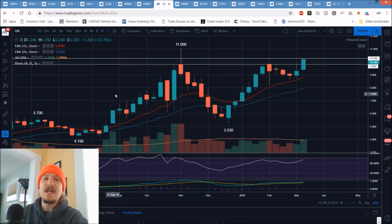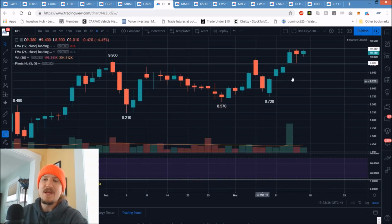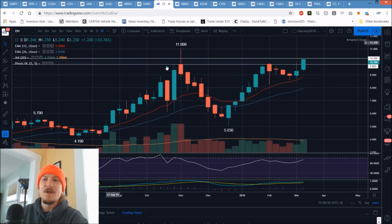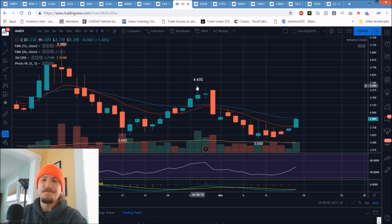So the early indication will be, can we break these tightening daily inside bars bullish? And what is the volume going to look like behind that bull break? Because there is no resistance until $11, and then we're in blue sky breakout again. So always want to be watching these names that are approaching blue sky breakout, because as we know, you're getting your most bang for your buck in terms of risk to reward if you're in these blue sky names for their follow through.